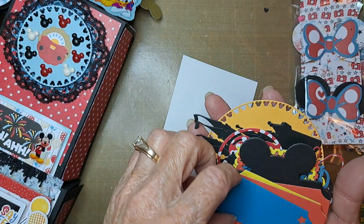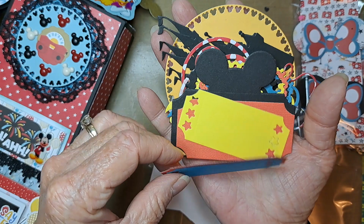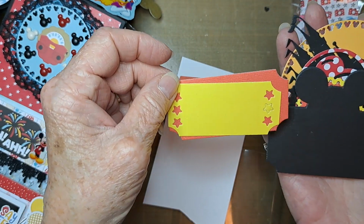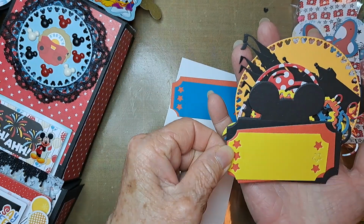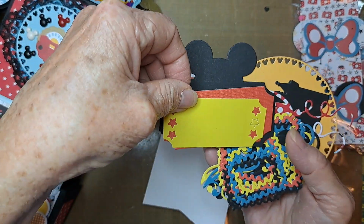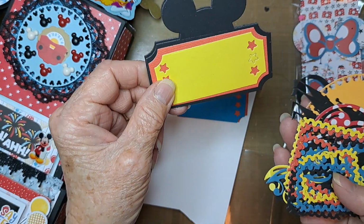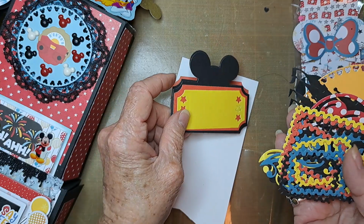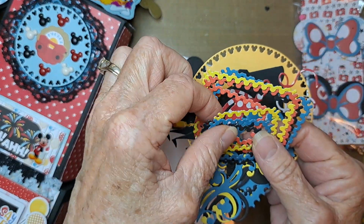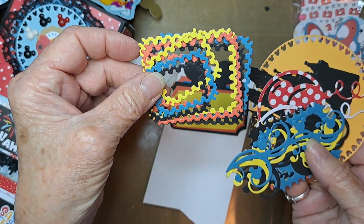So, oh, she gave you some tickets. Look at this. Am I in frame? I'm so sorry. So she gave you some tickets. Very extra. Very, very. And this, look. Oh, that's what she did. So she must have a die that does this right here. Isn't that fun? Now these are Mickey colors. Oh, how fun. That is just a blast.